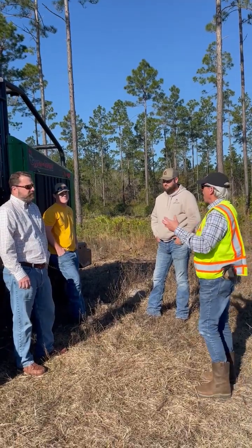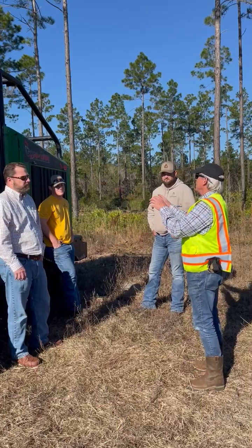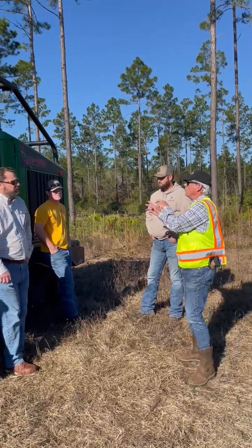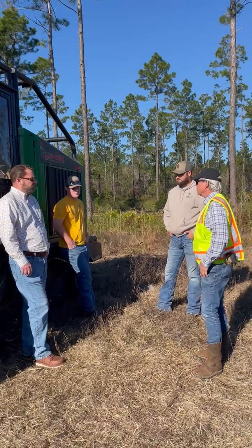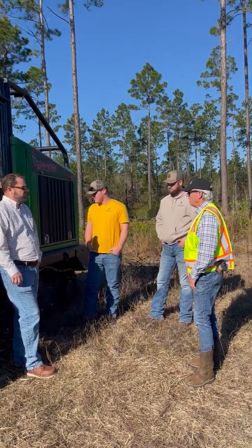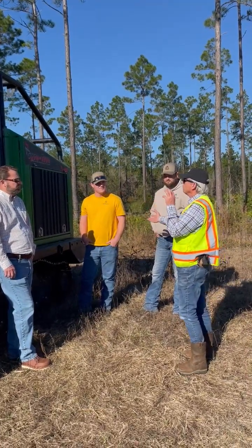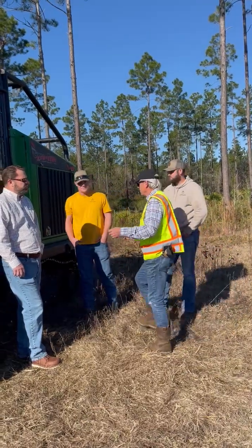So, gentlemen, let me ask you, Gavin, what did you see in this GT-16? And you've been running a skid steer, so what are your thoughts, this versus a skid steer? Power and maintenance. Just goes. Cut whatever you want it to. Got plenty of power. And the maintenance, what are you talking about? Accessibility.